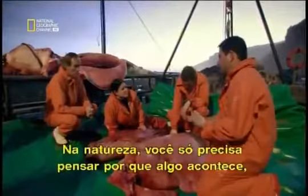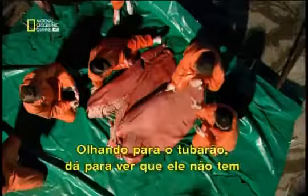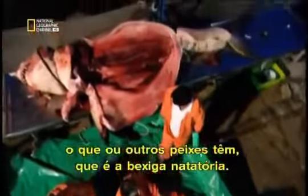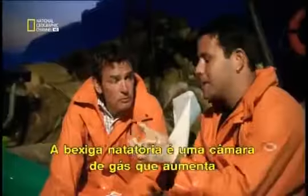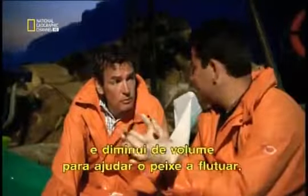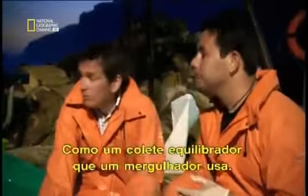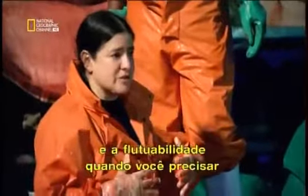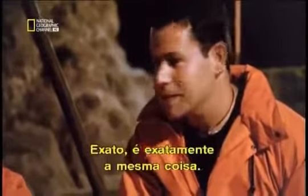In nature, you have to always think why something happened. So why is this liver so big? If you look at the shark, you can see that inside it doesn't have, like other fish have, the swim bladder. The swim bladder basically is a gas chamber that expands and decreases volume in order to help the fish to float. Like a buoyancy compensator that a scuba diver would wear, where you can change the volume and change the buoyancy that you need to be neutrally buoyant in the water. Exactly, it's exactly the same thing.